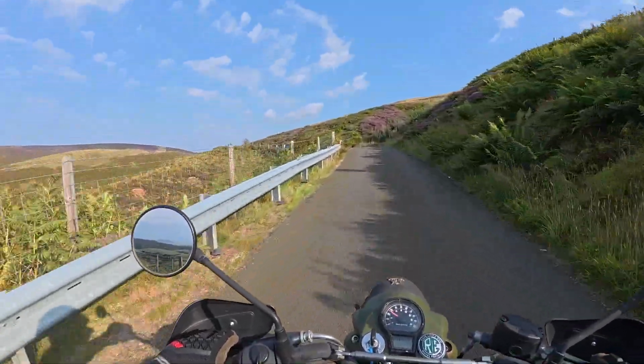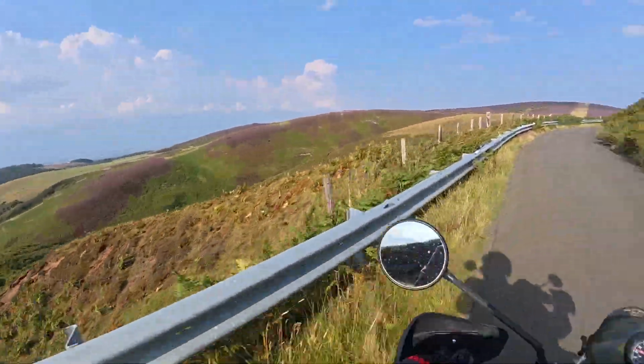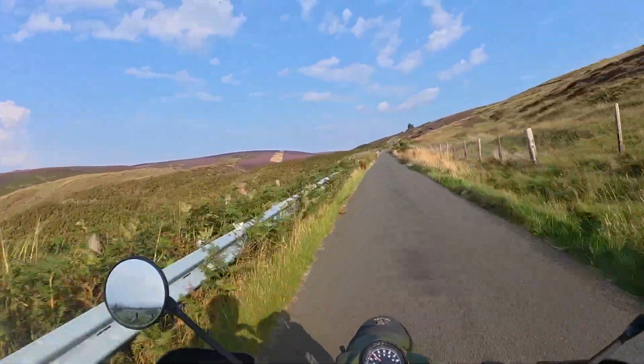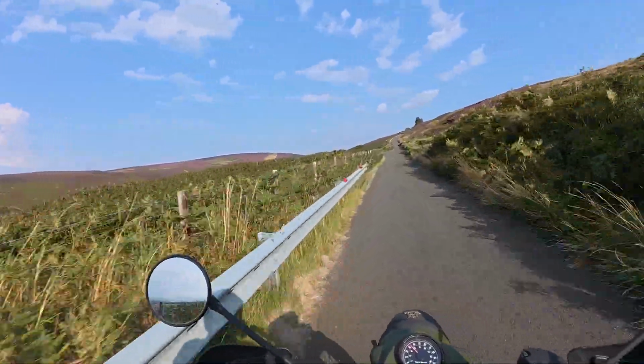15 mph plus winds, but roasting with it. It's amazing. So the hill fort. Look at the colours behind. Beautiful.